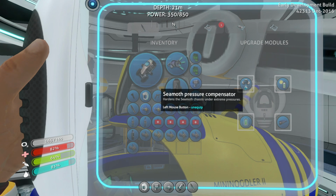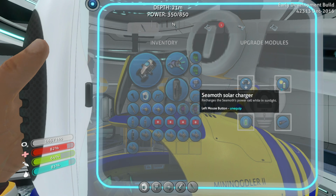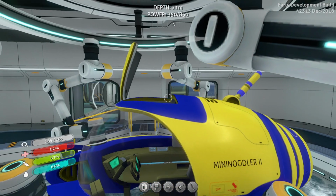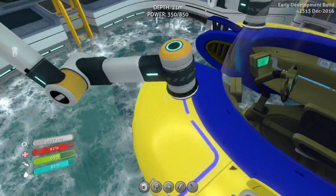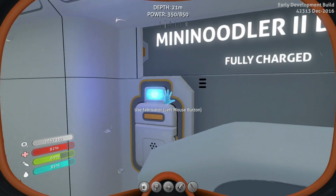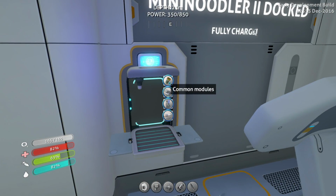I have pressure compensator, solar power efficiency and Seamoth torpedo upgrade. Okay. So, where do I put the torpedoes again? I hate when I do that. Okay. What do I need to make torpedoes? Let's see. Common. Oh, yeah, here we go.